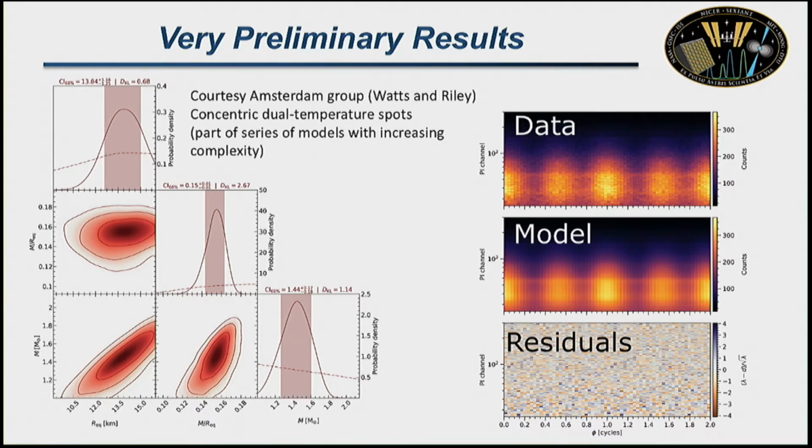This is spots where there's dual temperatures. You can have like an annular spot, which is kind of what you might expect from heating. And for this particular set of constraints on the spot geometry, we derive this radius measurement here, which is about 8% accuracy. So we're getting down to the accuracy, the statistical power that we expected from these data, and we're doing this for several sources. This is on J0030, the first of the sources that we've been extracting.